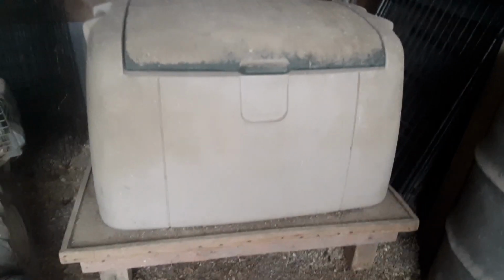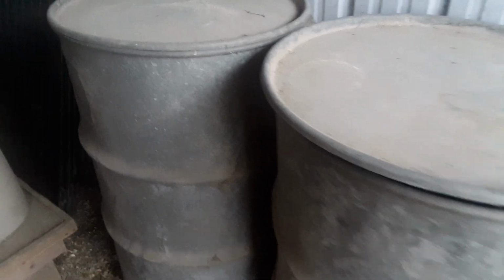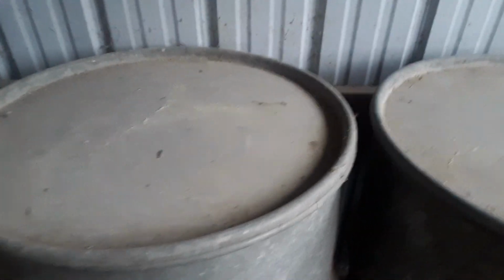So this storage bin, I guess, and these barrels have what we're currently feeding to our laying flock. That's about empty, which is why it looks like that. So we've just about fed that entire storage bin worth. I don't know how many pounds were in there.